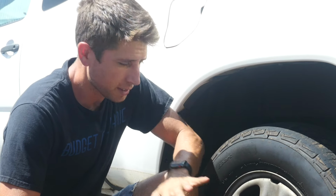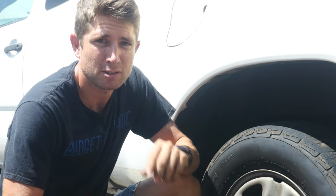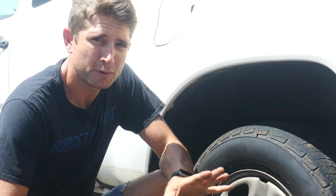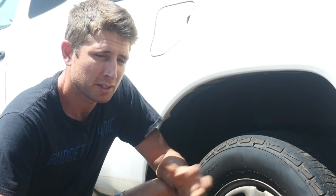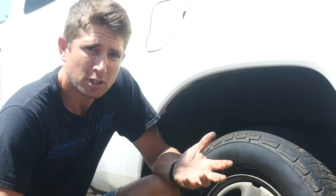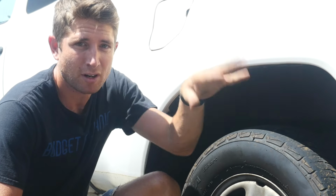If you leave your e-brake on, you don't disengage that before you drive, it'll get these rear brakes super hot. You'll definitely smell it. The brake pedal will feel spongy when your brakes get hot. Like it's not really working like it should. That's another indication. Also keep in mind you could be smelling it from another car in front of you.